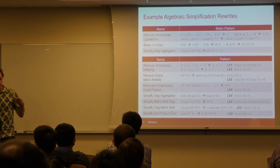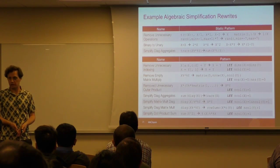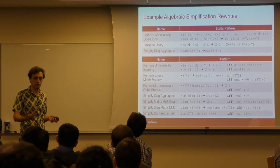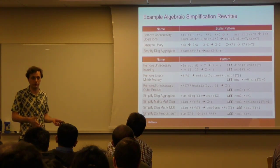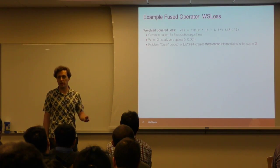In addition to these non-cost-based rewrites, we have a number of rewrite transformations that are done in a cost-based fashion. That is, we use the data characteristics and the known operator and algorithm characteristics to make an informed decision about whether it's better to do one thing or another. One example of this is our weighted squared loss rewrite and the associated weighted square loss operator.